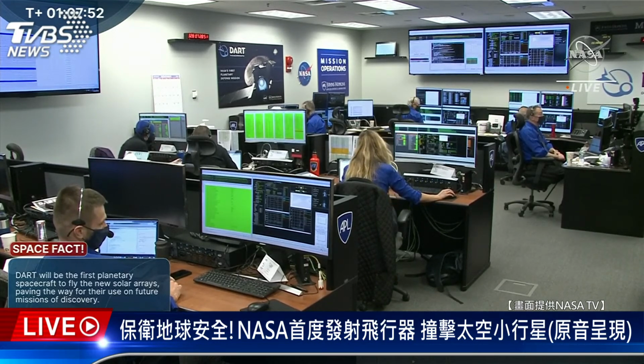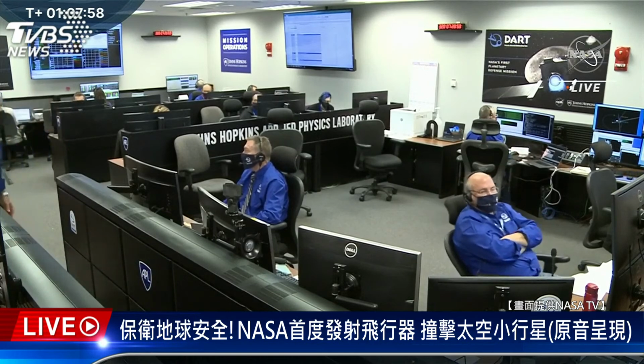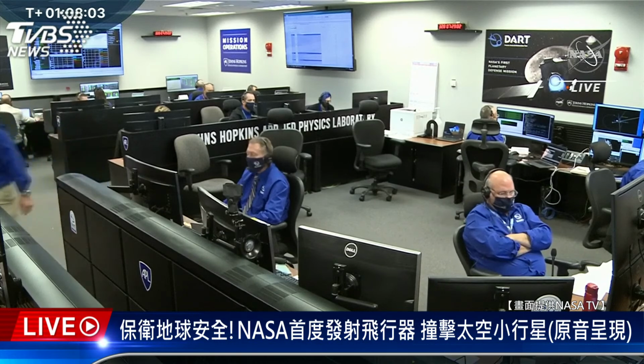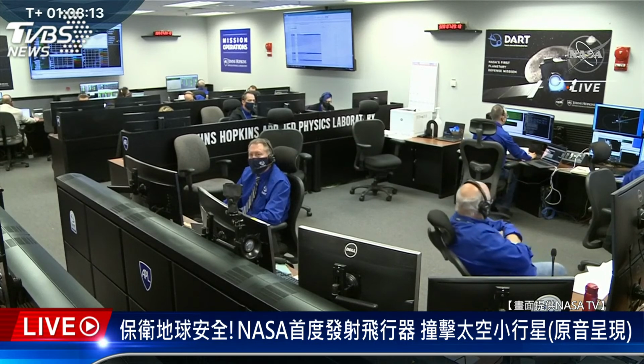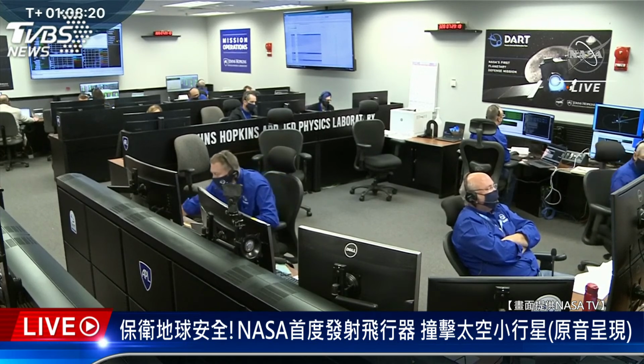And so at this point, we are officially inside that window when we think we could get acquisition of signal. So it could happen at any moment. Right. And you can look in the room and you can kind of see that nervous energy of people just waiting to get that confirmation, I would say first signal from the spacecraft, and make sure that the spacecraft is doing well.